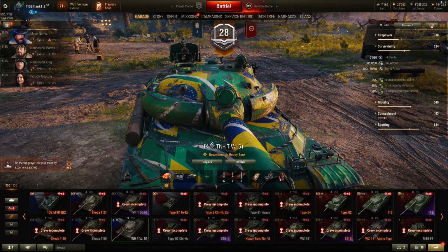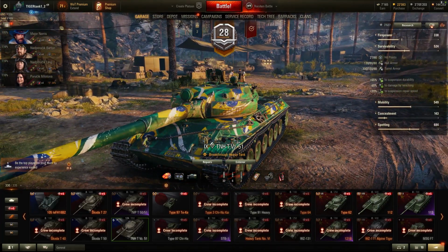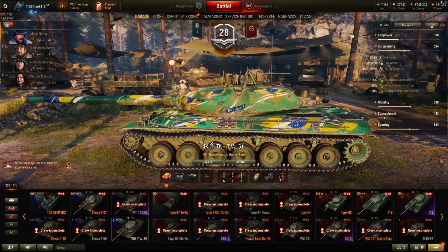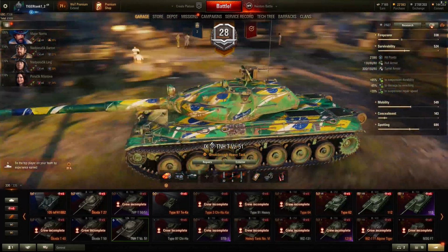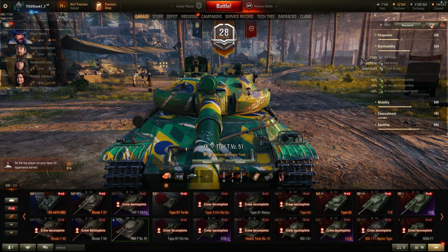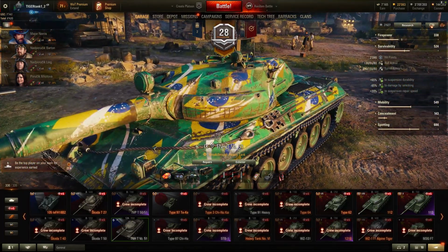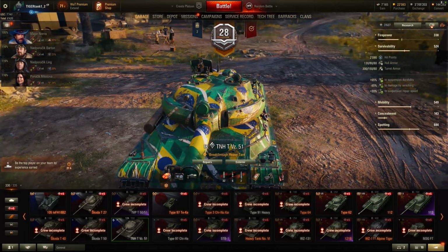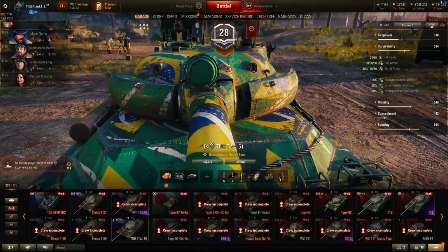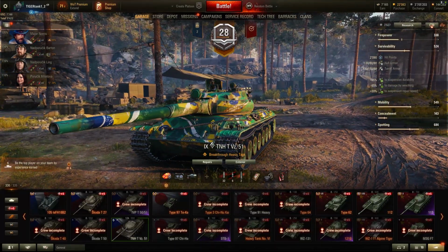And the stock turret has 270 millimeters at the front of the turret. So you have 300 millimeters with the upgraded turret. You have 150 on the side, 80 on the rear. And it literally screams no weak spots on top of the turret. I don't like this. I want weak spots on my tanks that are really, really powerful already, and they really need weak spots because this tank is incredibly strong at the front of the turret. A very good hull down vehicle, and it's too good.